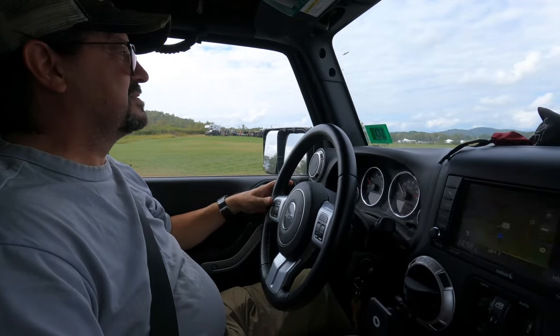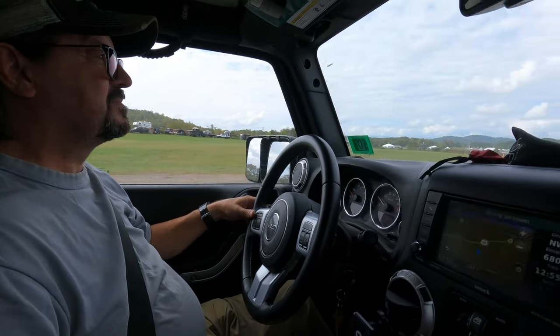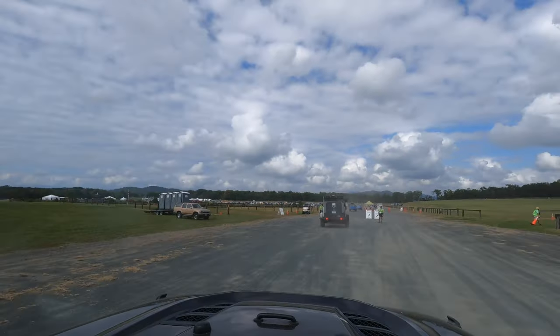Now we have to figure out how all seven of us can park in the same spot or the same area here.